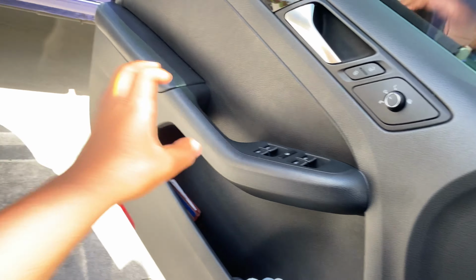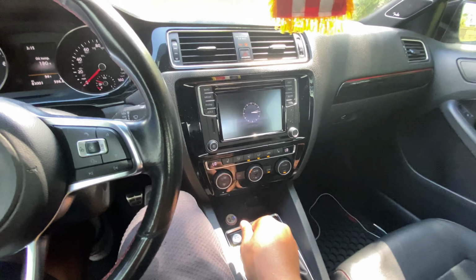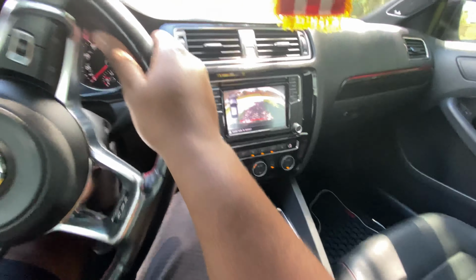Alright, let's go ahead and take it for a spin. First, let me take this off the windshield. Alright, so I'll film with my phone, so there will be no radio for today. Let's go ahead and get this reverse action. No cars coming.